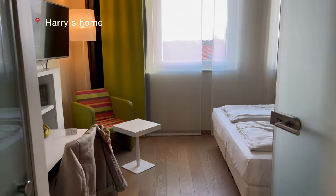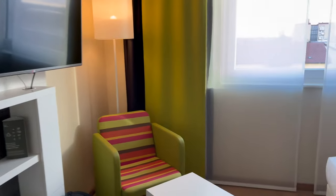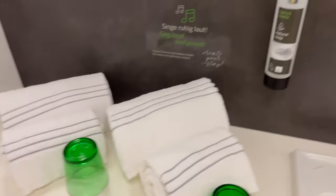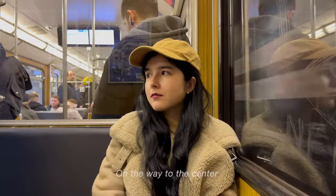Hello guys, we are already in the hotel and I want to show you how it looks. This is our room. Another big mirror. Also, we have a wardrobe.